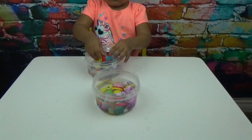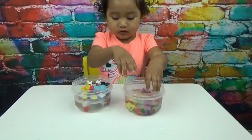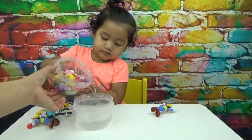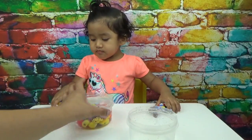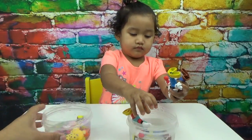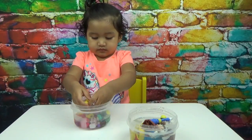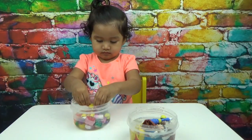Yay! That's so silly, Makenzie. Got it? Daddy, okay. You want me to separate the water again? Now they have more bath water. Mommy, look. Are you having fun? Say bath party. Can you say bath party?